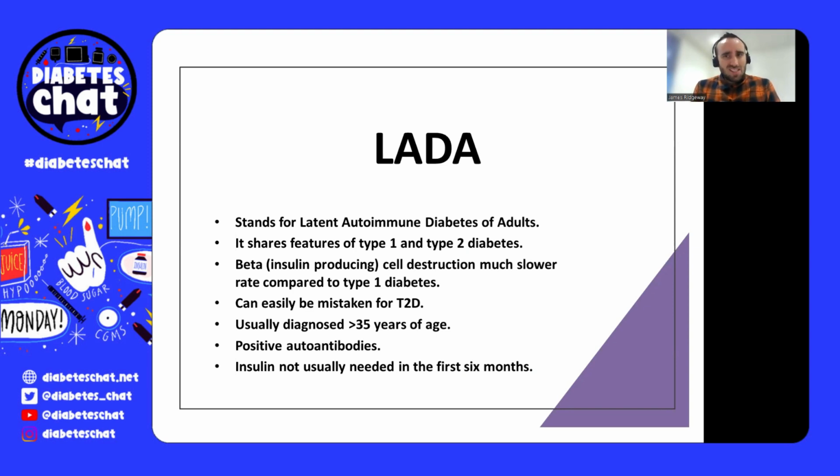So insulin isn't always needed at the start of this type of diabetes, usually after about 6 months or so, sometimes a little bit sooner. Initially, sometimes just oral glucose lowering medication is required, which is why it can sometimes be mistaken for type 2 diabetes. The key difference is that these individuals, like people with type 1 diabetes, will have positive antibodies.